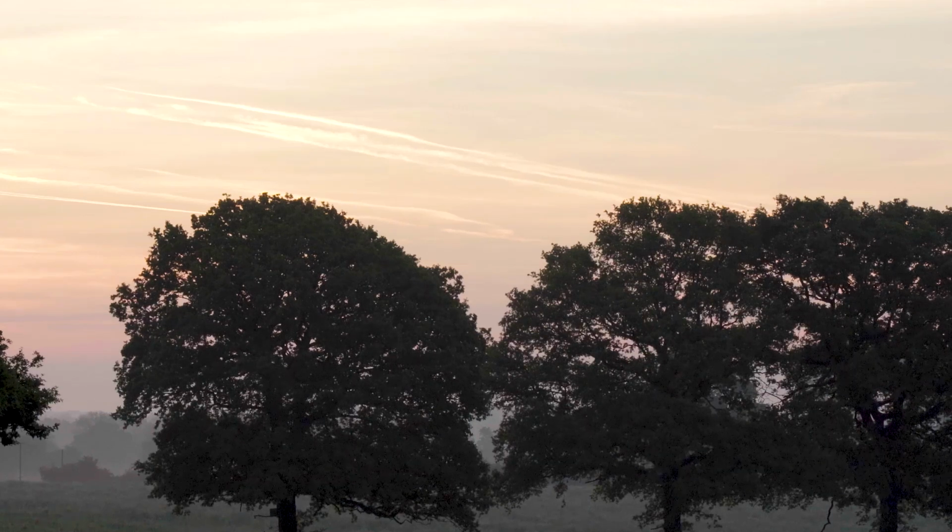Martin Down's probably worth emphasising what a fantastic place it is. I mean, it's a National Nature Reserve, isn't it? It is, and the SSSI. It's a lovely area of chalk downland. I think it's something like the third largest area of chalk downland in the country. That's unimproved chalk downland. So it's about 330 hectares, about 1,000 acres.